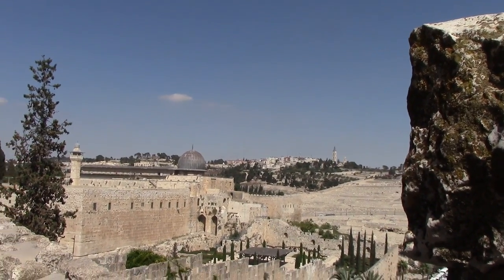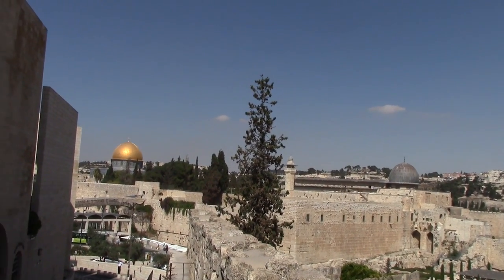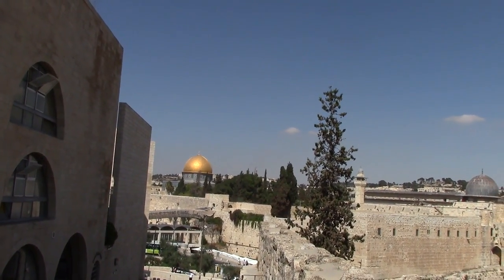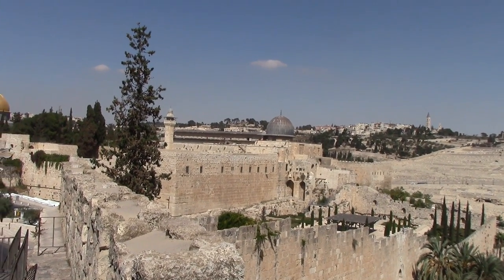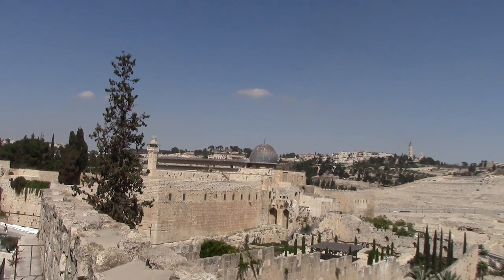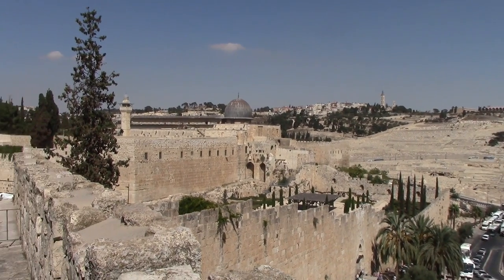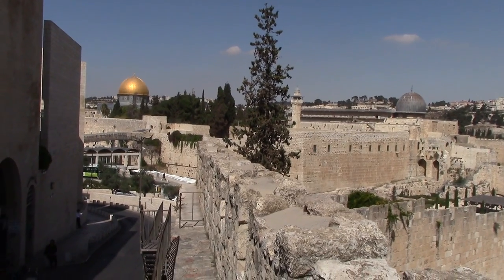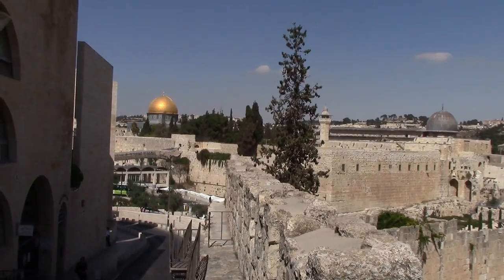Al-Aqsa Mosque. As we pan around, we get the Dome of the Rock. This is a corner of the Western Wall down here. A minaret in the background. That is directly in front of us, just to the left, the Western Wall.